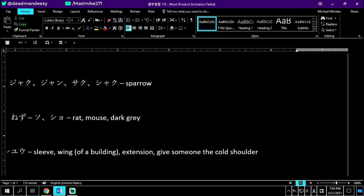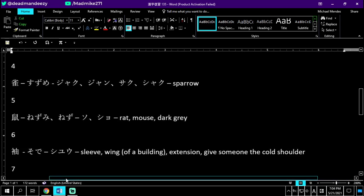cold shoulder. This is a sleeve or a wing of a building. Wing of a building. Right, it's the garment that makes sense. I don't know why that is what a sleeve is. Maybe they didn't have sleeves at one point, and then when people said, "Oh, look, you can put sleeves on your garments," they were like, "Oh, that makes sense," and then it was a sleeve. Sleeve is a so or shu.